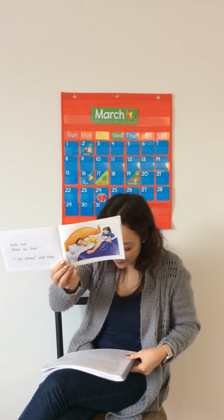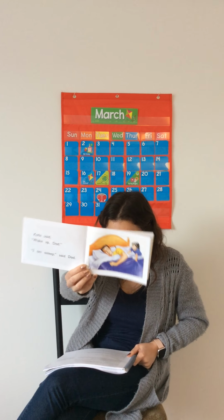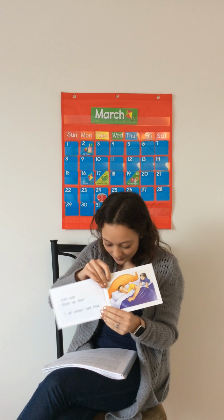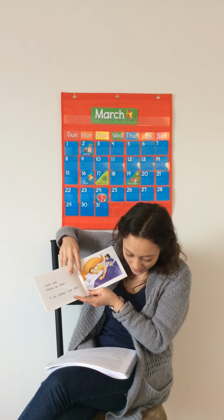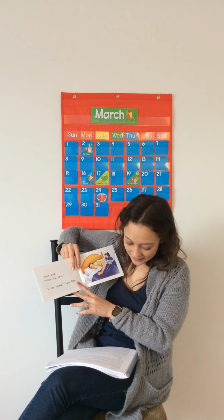I see her. All right, so let's use our snap word power. Let's see if we can find any words we already know. Look closely for snap words. Thumbs up if you see some of them. All right, I hope I see some thumbs up. Okay, now I'm ready to read the page and think about what is happening. Kate said, well, this is the title of the story. I already know that, so I can read that. Wake up, Dad. I am asleep, said Dad.